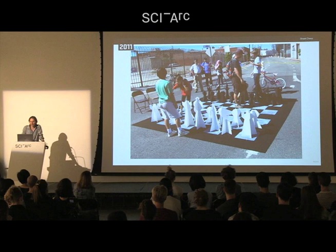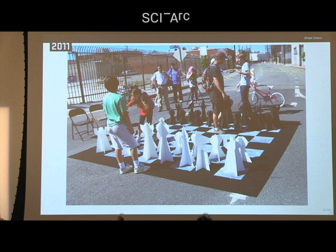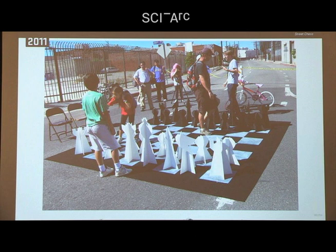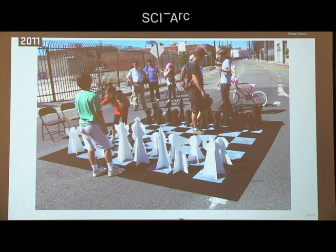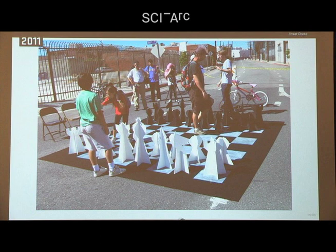I don't know if anyone who's from Los Angeles here has been to CicLAvia. These are street festivals. They happen maybe 3 times a year. The next one is coming up, I believe, in August. And miles of roadway are closed to bicyclists and pedestrians, which is a really fun way of exploring the city without cars getting in the way.